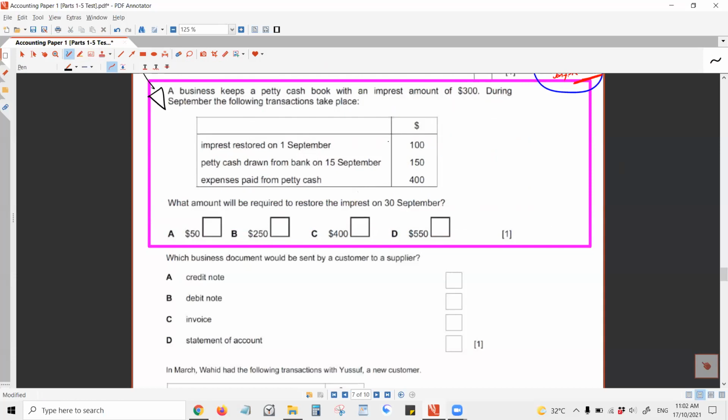Don't misunderstand the question. Certain questions may ask you how much to reimburse, how much is needed to reimburse, which also means how much to restore. Or I call it the top up: how much to top up so that it reaches the imprest amount again. The other kind of question is about asking you how much is still left in the petty cash, the leftover. So these two are the possible types of questions that may appear in the exam.